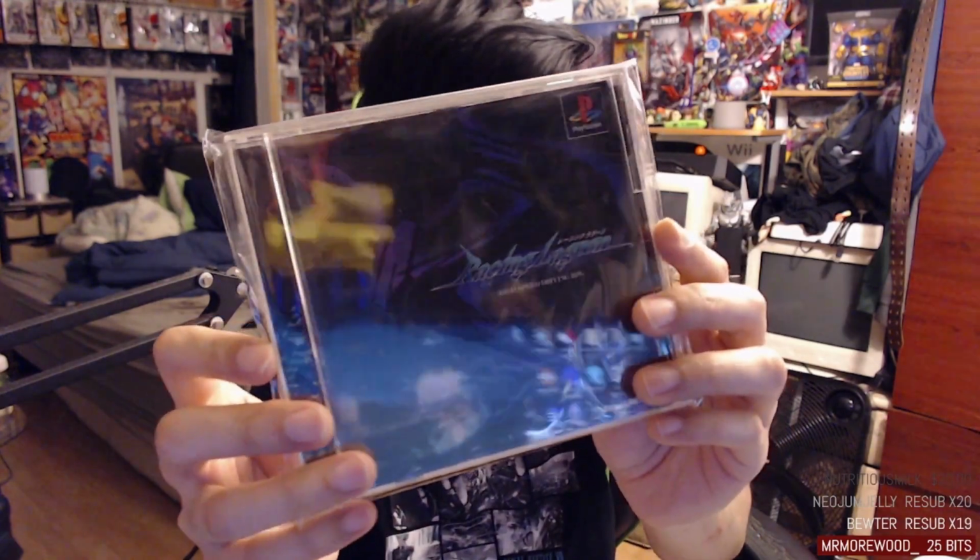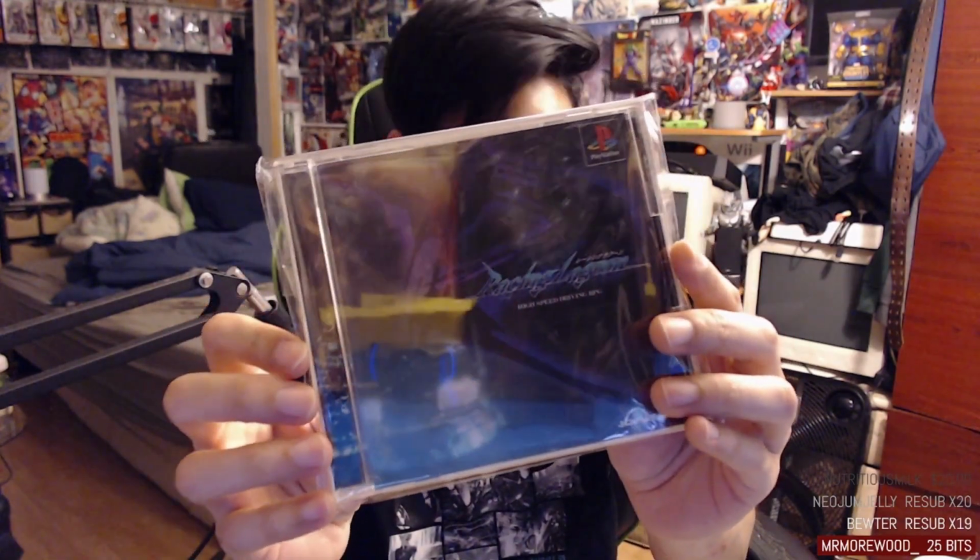Was it Square Enix at the time? Oh, it's Squaresoft. That's how you know it's a classic when it says Squaresoft. Racing Lagoon, you can't really see it because it's in plastic and I'm too lazy to take it off. Really good game. I've streamed it once maybe, and the dude who did the fan translation of it stopped by and was watching me play. It was so sick. I have so many Japanese games now.